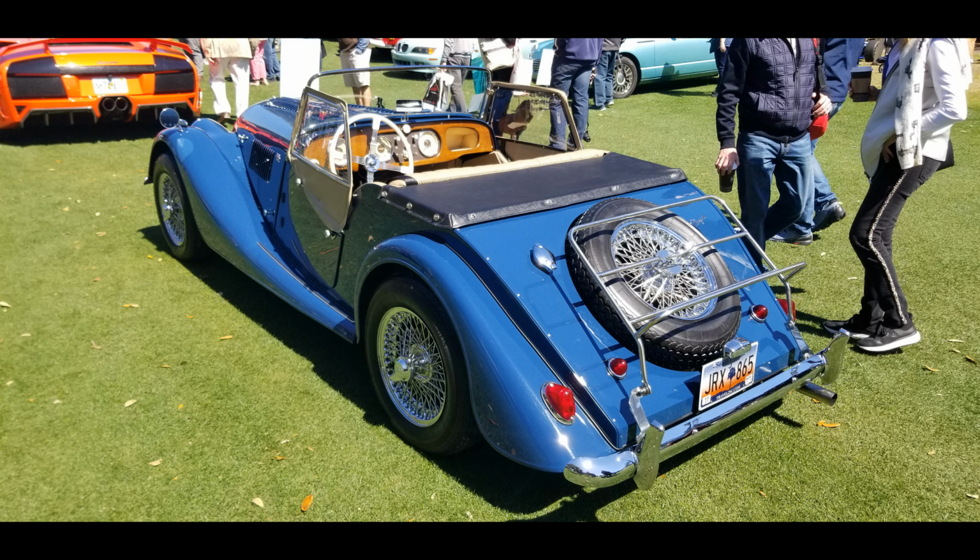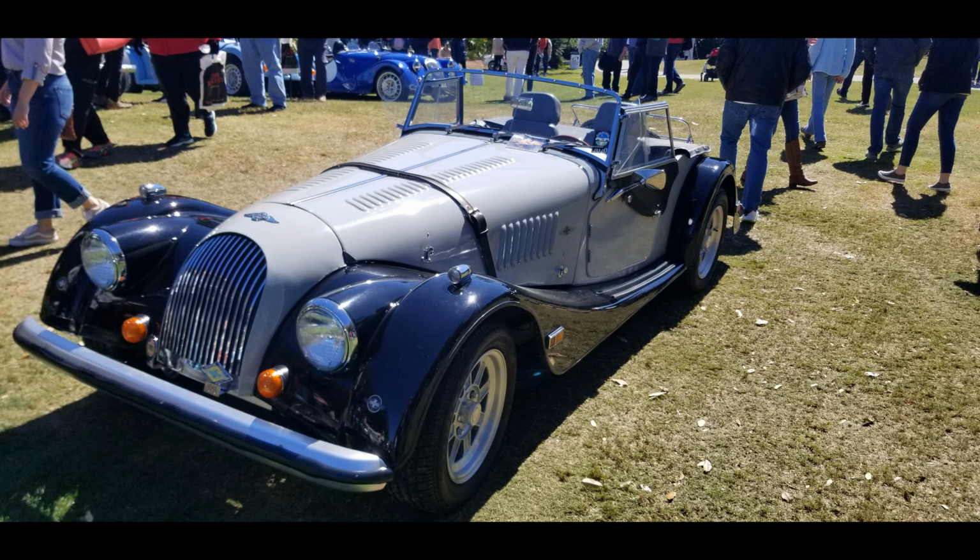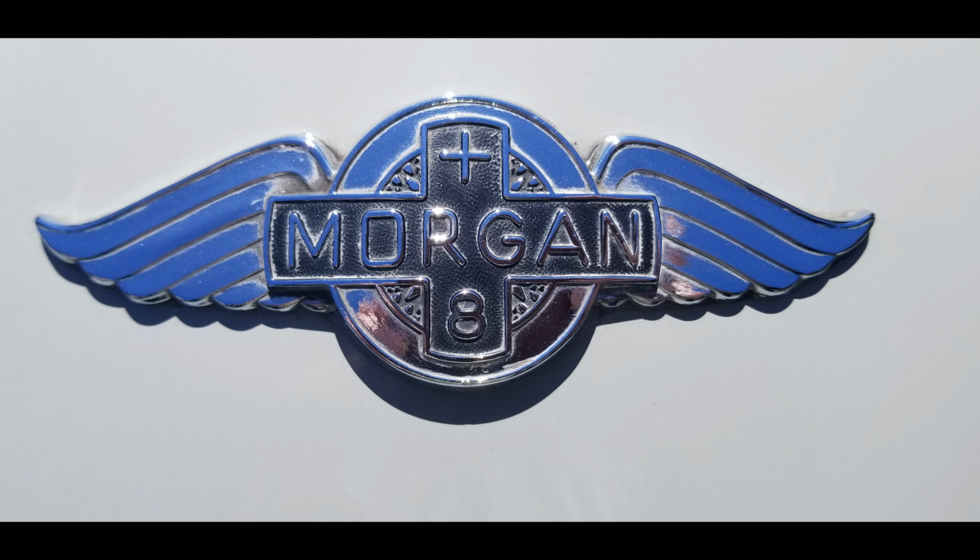And from some older stuff, like this one, to some brand new ones. But the styling hasn't changed dramatically in all of their years of making them. It's a really cool car.